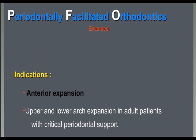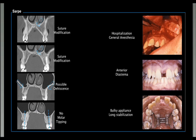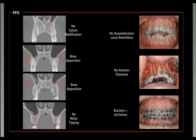Finally, let me show you a case where we use PFO in an extended version. We like to use this in cases instead of using surgical assisted rapid palate expansion, because the SARPE needs hospitalization, needs bulky appliances, and may produce anterior diastema that is not liked by the patients. On the other side, when we use PFO, we are able to do the surgery and place the brackets right away. The patient doesn't need hospitalization, and everything else can be done in local anesthesia.